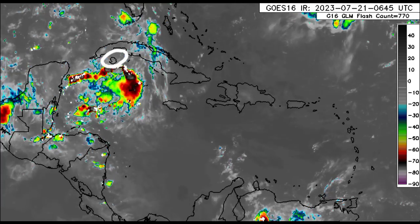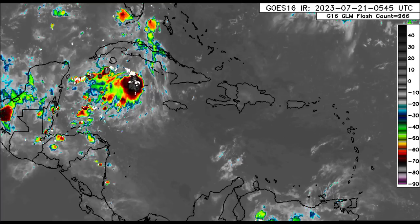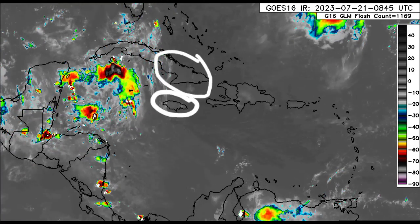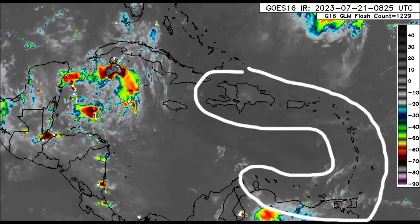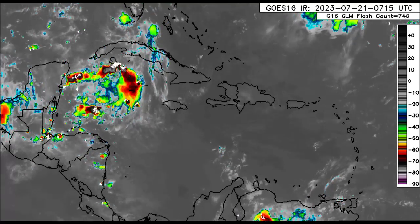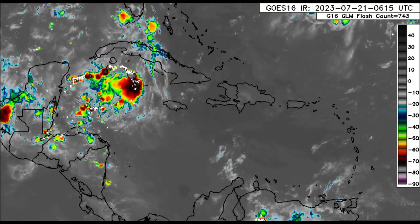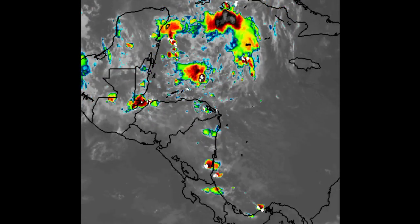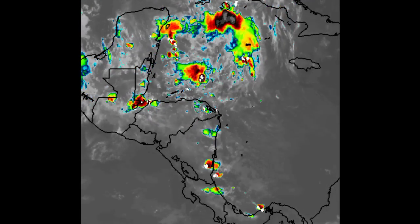So lots of activity over there, but things got much drier as we head to the rest of the region: most of the Bahamas and Turks and Caicos Islands, parts of Cuba, Jamaica, Hispaniola, Puerto Rico, the Virgin Islands, the Lesser Antilles, including Trinidad, Tobago, Barbados, and also the ABC Islands. Things are pretty dry, and there is quite a bit of Saharan dust and dry air that has moved into the region. We're going to be taking a look at that as well. Going over into Central America, we can see that there is some activity across some spots, but nothing too crazy.